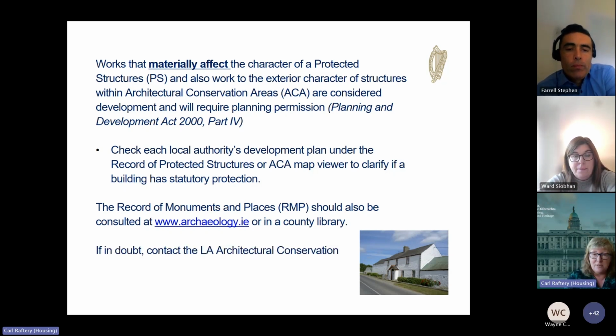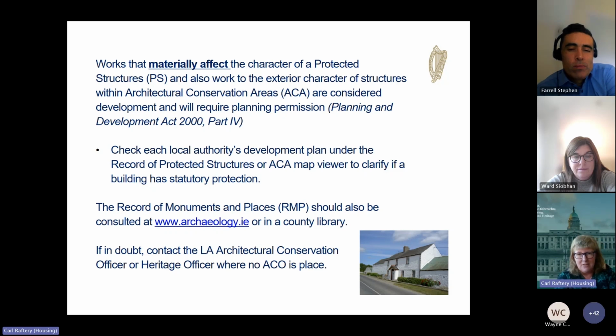And if in doubt, you can contact your local authority architectural conservation officer. But not all local authorities have an architectural conservation officer. So in those instances, you can contact the heritage officer in the local authority. Okay, and they'll be able to answer those questions, because in those local authorities, they carry the function. So that's just the statutory requirements.